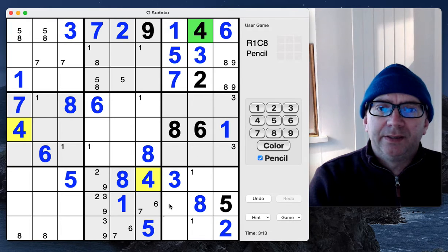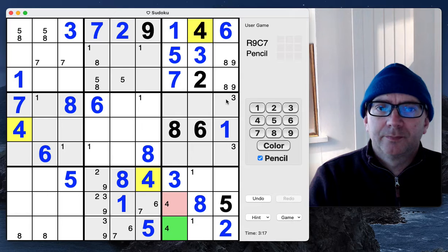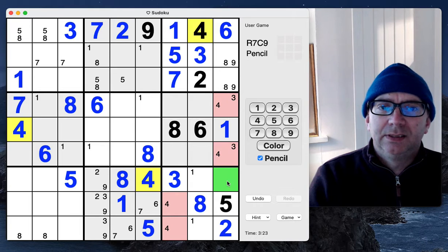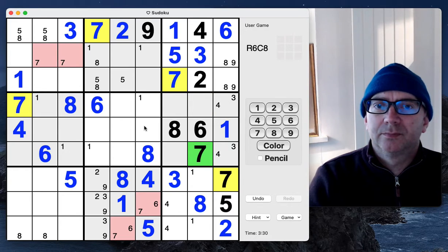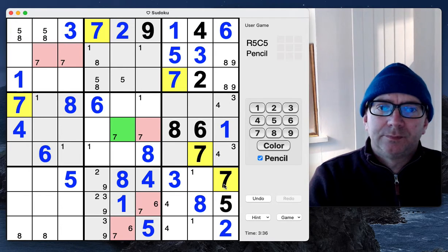That 4 there, that 4 there. That gives us 4s here and here. And that gives us a 3-4 pair. Okay, we've got an 8-9 pair here, a 4-3 pair here. That must be a 7. Okay, that can't be a 7, so that's a 7. Two 7s there. Kind of interesting. 8s.